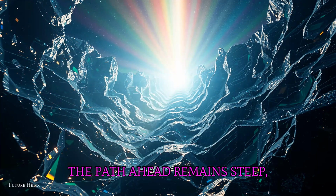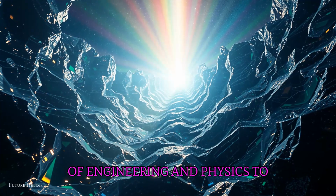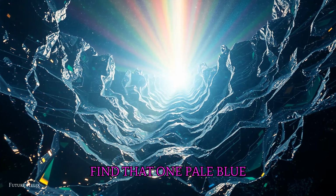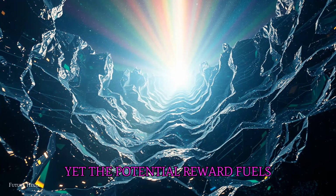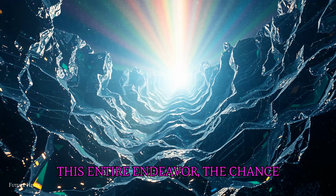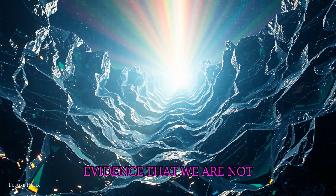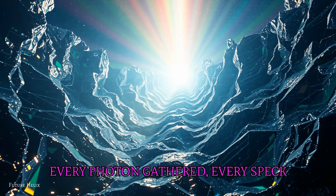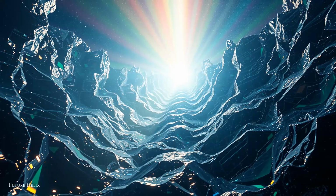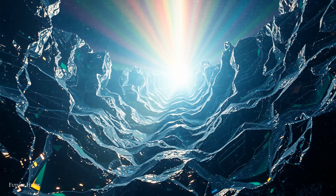The path ahead remains steep, pushing against the very limits of engineering and physics to find that one pale blue dot orbiting a distant star. Yet the potential reward fuels this entire endeavor, the chance to find the first definitive evidence that we are not alone in the cosmos. Every photon gathered, every speck of light analyzed, brings us closer to an answer that would redefine humanity's place in the universe.